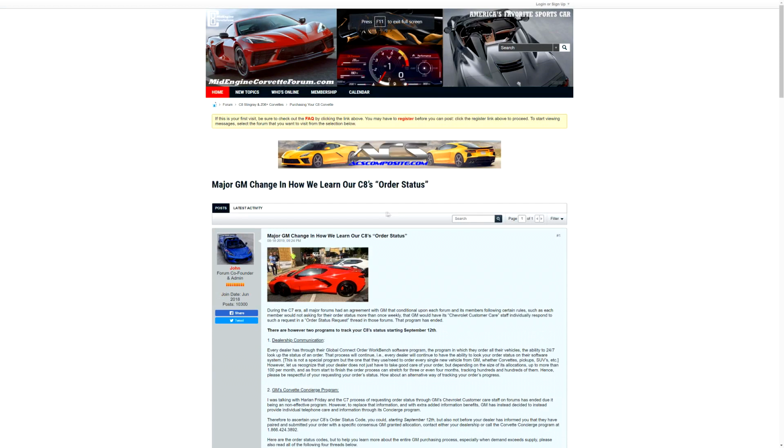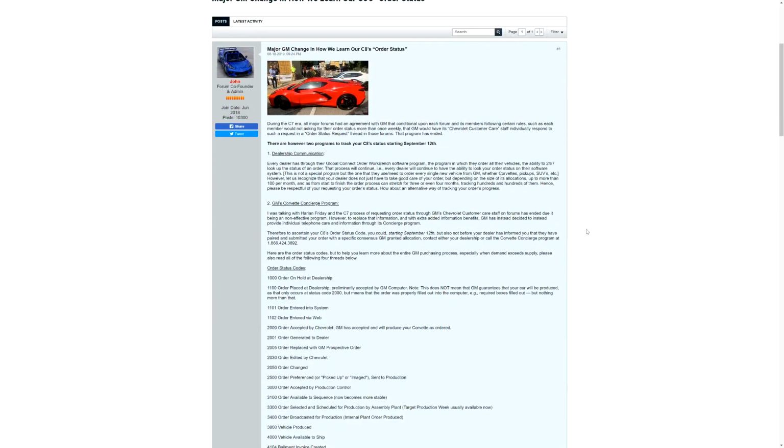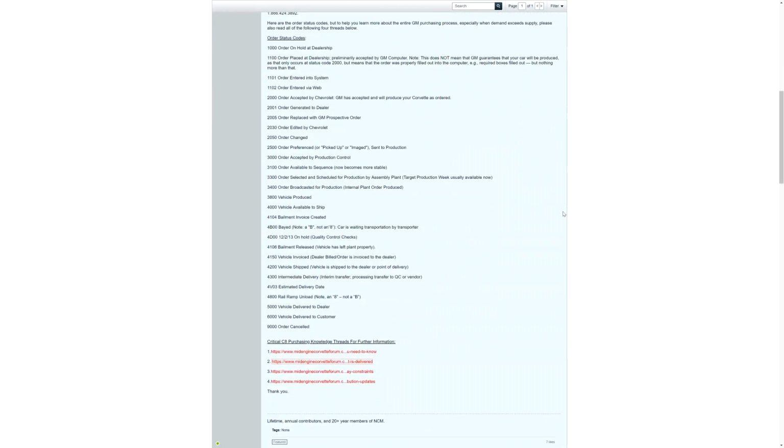Now I'm going to go ahead and jump over here to the Mid-engine Corvette forum. This is where we are going to take a look at the status codes, or the order status codes. And so let's just go ahead and scroll all the way to the start of them.